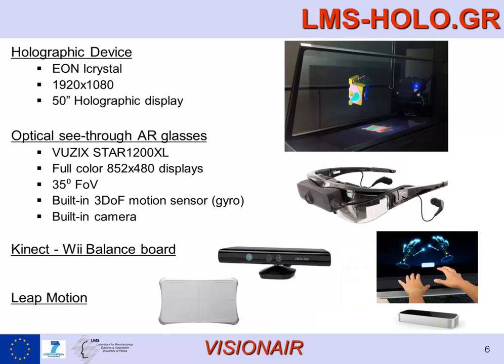As for the LMS Holo infrastructure, it's based on a Neon Eye Crystal holographic device that allows the 3D visualization of virtual objects using a 50-inch LCD high-definition projection screen, and the holographic image is visible from a wide field of view. We also have the Vuzix Star glasses, which are used for augmented reality applications, and these glasses use optical see-through projection technology.